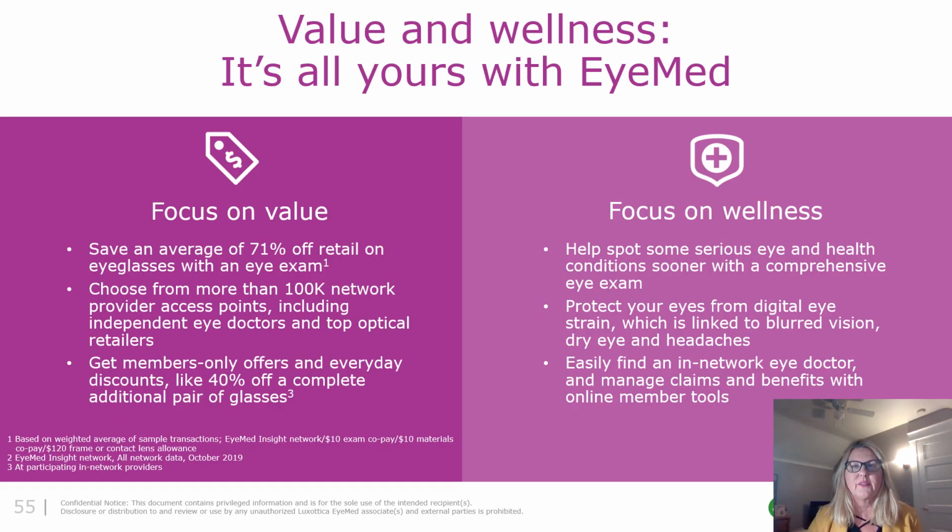Here at iMed, we focus on the value and wellness of your plan. Focusing on the value, with an iMed plan, you would save an average of 71% off the retail price for exam and eyeglasses. That's a huge savings. Also, for value, we have a network of providers, and if you go to one of those network providers, you save money. The network consists of national and local retail providers and independent providers, so the choice is yours. And as a member, we also give you everyday discounts.